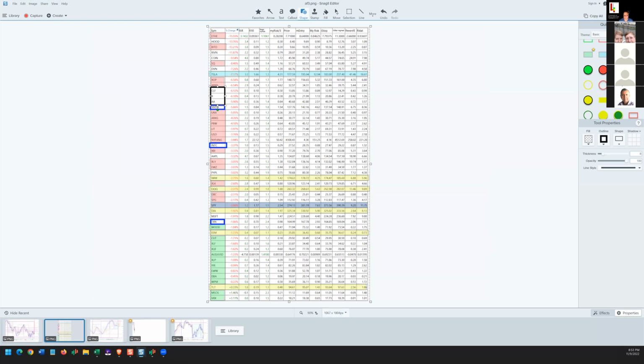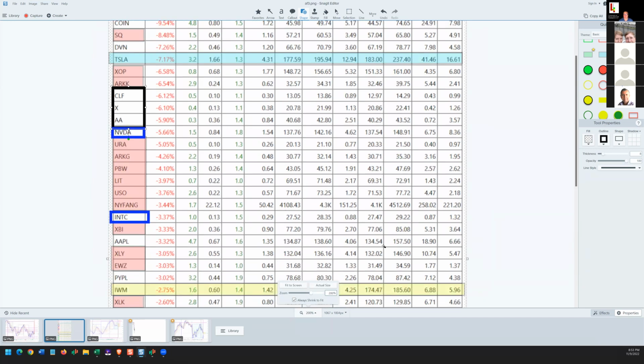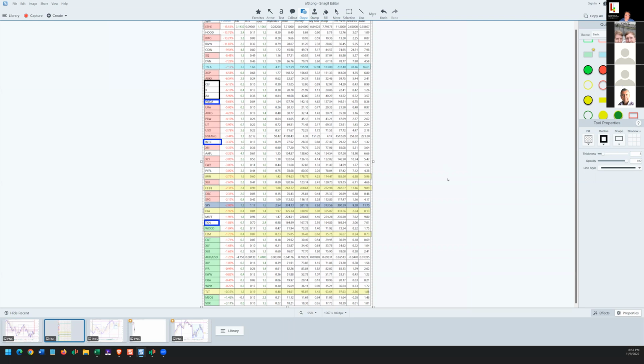Here are the sectors. And I've sorted this by negative gains, right? Because that was today. Negative gains also, I guess, losses. But I just think of them as negative gains because I'm making money in that direction. So I'm just making gains.